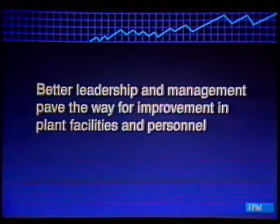Better leadership and management pave the way for improvement in plant facilities and personnel. Unless company policies and goals demonstrate and demand the very best performance from everyone, fundamental transformation in equipment and personnel is impossible.